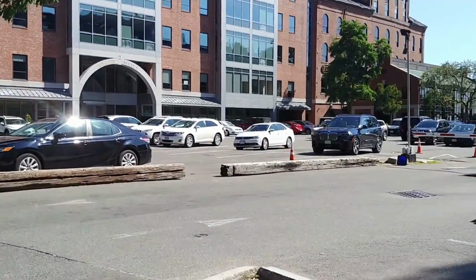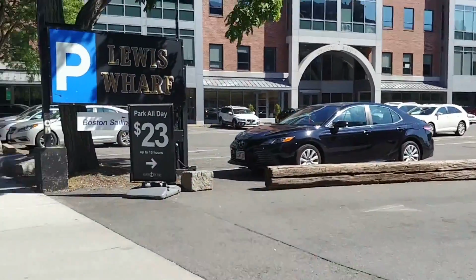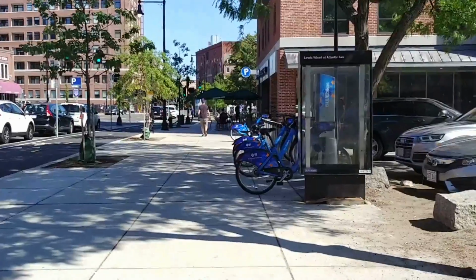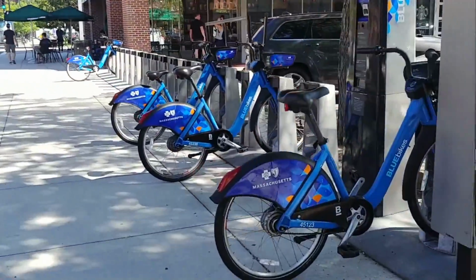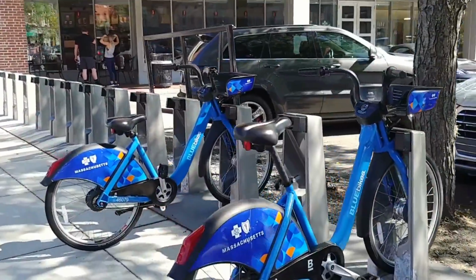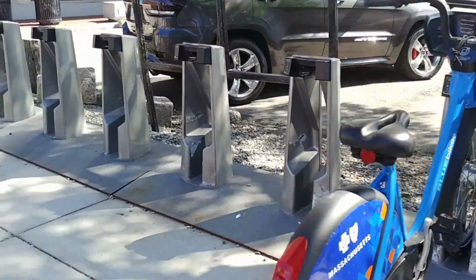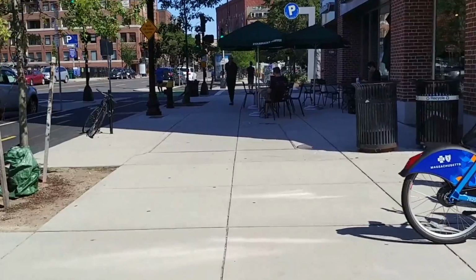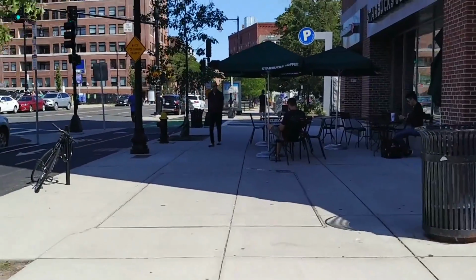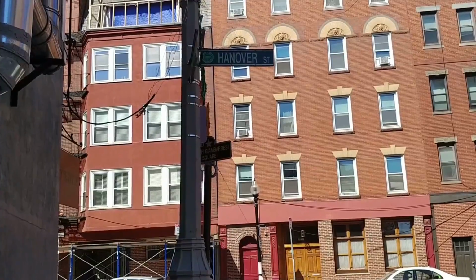This location actually has quite a bit of parking. That's a big deal. As you can see, it costs $23 a day. Here's electric bikes. Clearly, this is not a billion-dollar idea. This is an interesting thing to me to see the ebb and flow of electric bikes and scooters and how people value them.